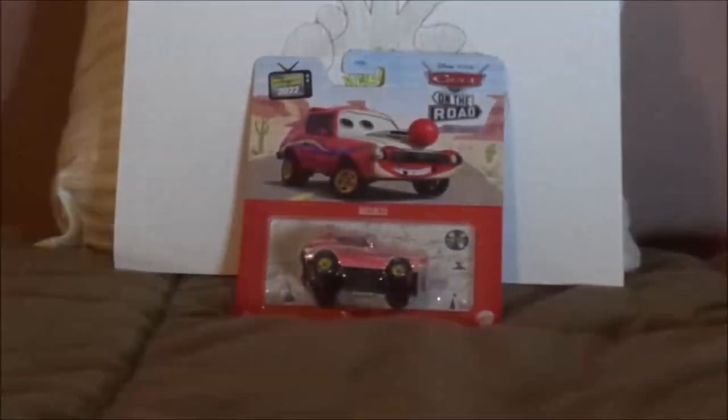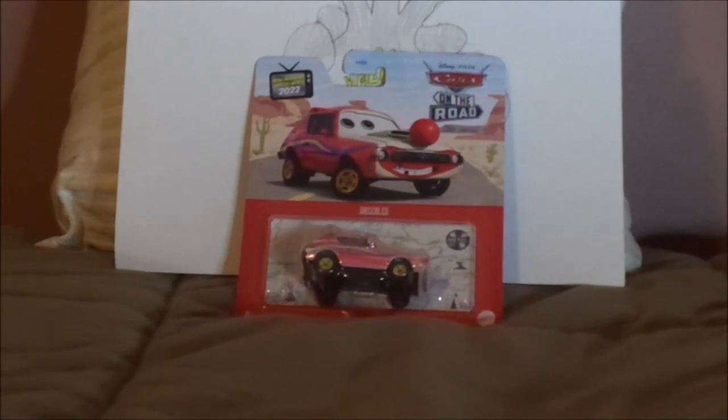Hello YouTubers, and welcome to another Disney Pixar Cars diecast review. Today, we're going to take a look at Greebles, the AMC Gremlin clown car from the Cars on the Road episode Showtime.